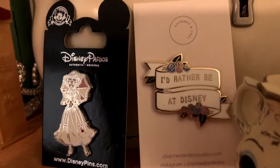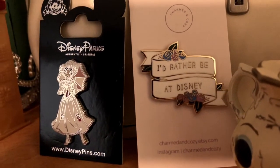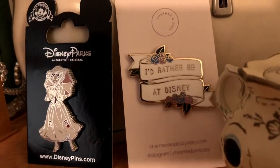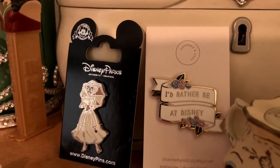And then I have this pin from Charmed and Cozy, and it's a small shop. She makes different pins, and I love it. And it's, I'd rather be at Disney. And that is always the truth for me. So I always love this pin when I look at it. I just bought it a couple months ago, or a month ago, I think. And I'm in love with it.